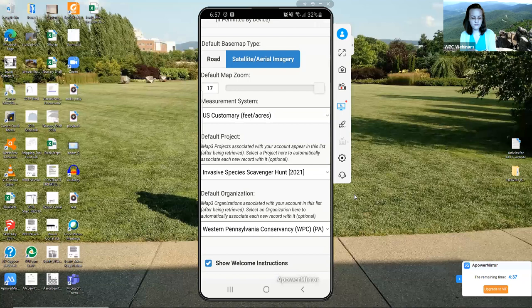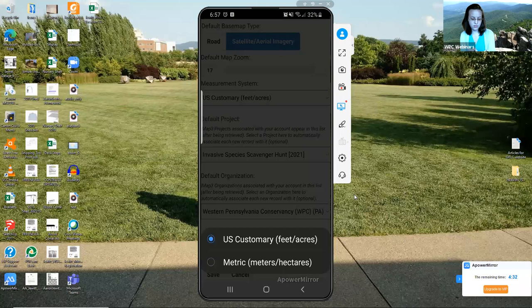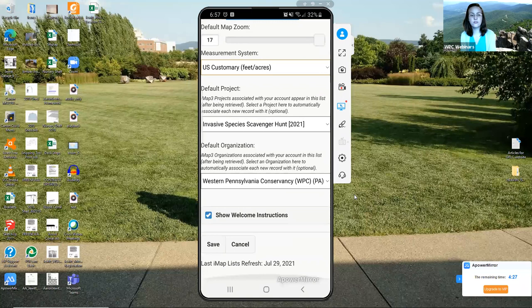There's also information set up about how you want the zoom to work, the measurement system, whether that's feet or meters, metric. And then there's also your default project. So you can see I've already got my default project set to the scavenger hunt, and I have my organization filled in here. This is all going to help so that when I'm creating data records, some of this information will just auto-populate, so that I don't have to worry about filling it in myself. So once you've made all the changes in your preferences, make sure that you hit that save button.